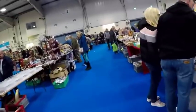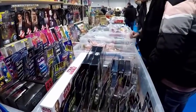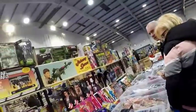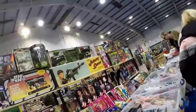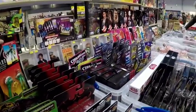Four left. Four left. They are 20 quid each. 20? Yeah. Okay. I'll have a walk around, I think, first. Oh, some other. Were these the ones that are 15? No. Those there, they're 10 each.